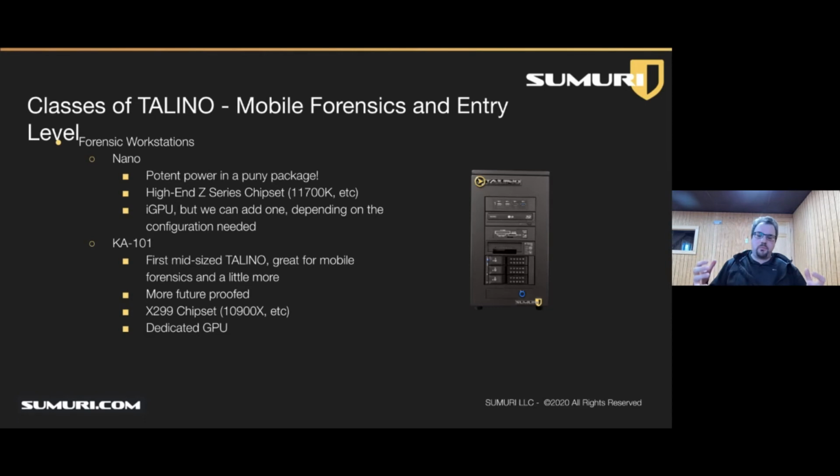It's a little more future-proof because the size of the case is bigger, so you have more slots to put things into. It uses that great workstation chipset, the X299 chipset. This means CPUs like the 10900X, the 10980XE, those really powerful CPUs, and it's the first model that has a dedicated GPU just right out of the gate for you. So if you ever need that acceleration, you can get it.